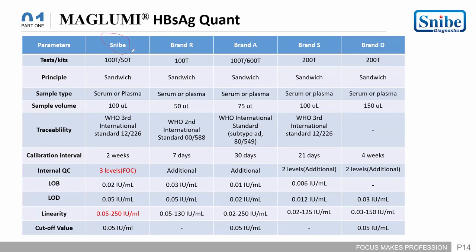If we compare the SNIBE versus the other brands R, brand A, brand S, and brand D, we have a flexibility of 100 tests, including the 50 test pack size, while brand R does not contain less than 100 pack size. If we talk about the principles, they have a sandwich principle used across the board for the detection of HBsAg quantitative. If we talk about the sample type, we also have serum and plasma, which is equally recommended by the labs for that detection.